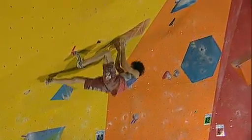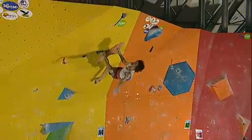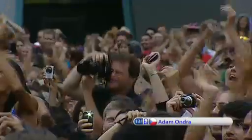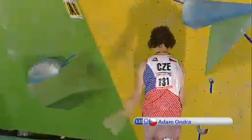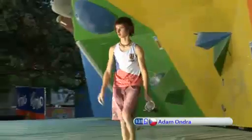Lining up that final hold. Ondra, woohoo! Get the crowd behind him, he's confident. And the stand of the last time for Adam Ondra. Super stoked for that. Adam Ondra.